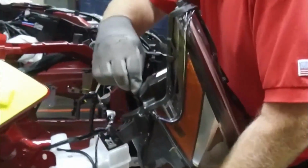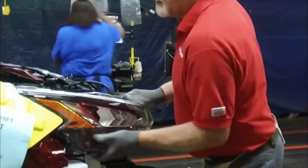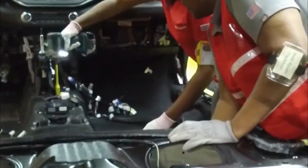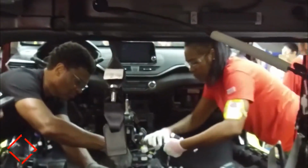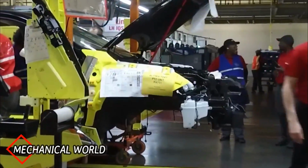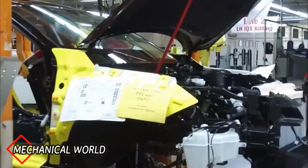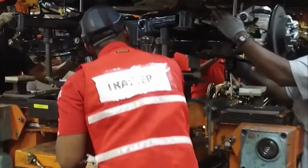After cabling, the car headlight is connected with the body. Now the workers assemble the interior components. Next, the chassis, engine, and suspension are attached to the car body.